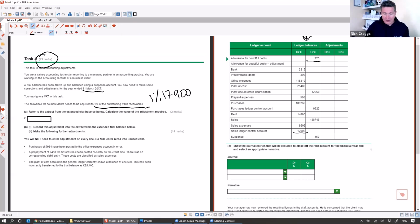So we've got 2 accounts here. One is the allowance for doubtful debts. Now that is the provision, and that should be the figure that we want it to be, 179. And that will offset the sales ledger control account to come to a more realistic figure of what we think we're going to get paid. So of the £17,900, we think £179 of that will go bad. So our allowance for doubtful debt needs to be £179.